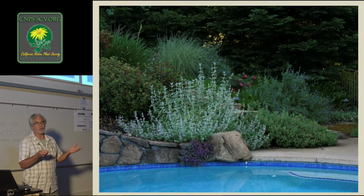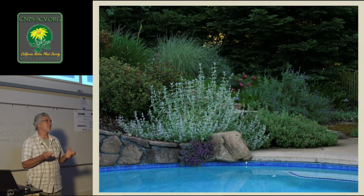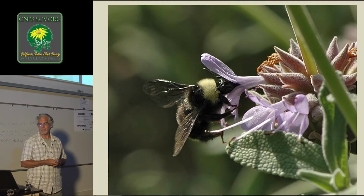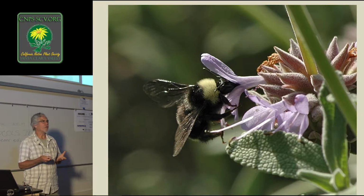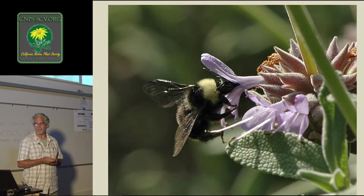And here it is in a more formal setting, around a pool. And it looks good year-round that way, very easy to maintain. And again, the pollinators really like it: bumblebees, bees, butterflies.